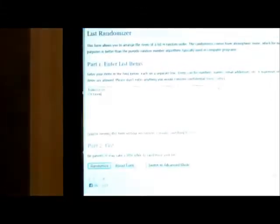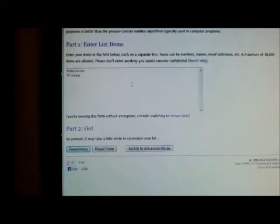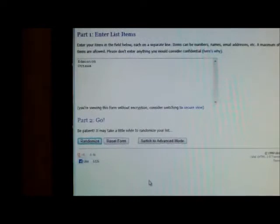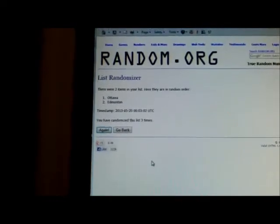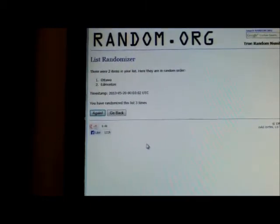So we'll see who gets the Nugent-Hopkins, Zibanejad dual honorable numbers card. So here we go. Edmonton and Ottawa. Randomize it 3 times. So best of luck. Here we go. 1, 2, and 3. So that card goes to Ottawa. Congrats to Ottawa. You get the dual honorable numbers card of Nugent-Hopkins and Zibanejad, number 88 and 93.